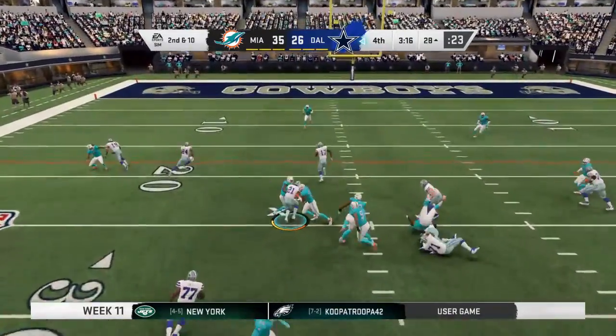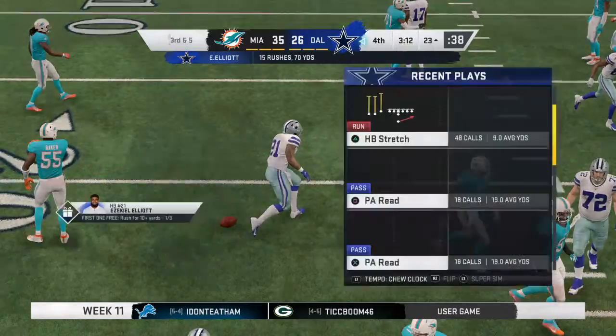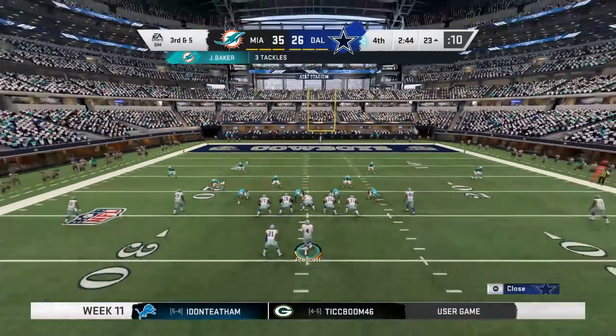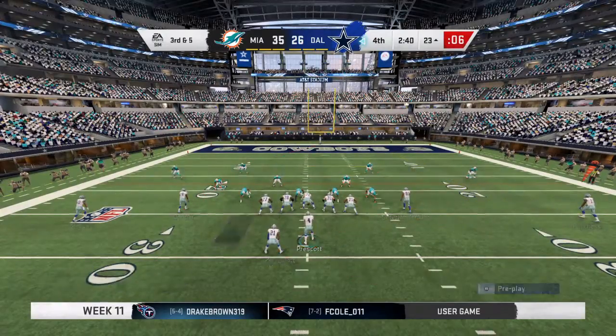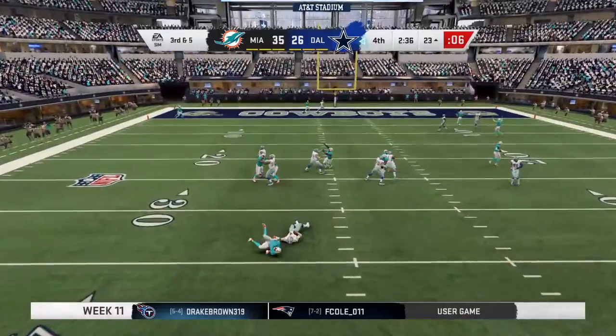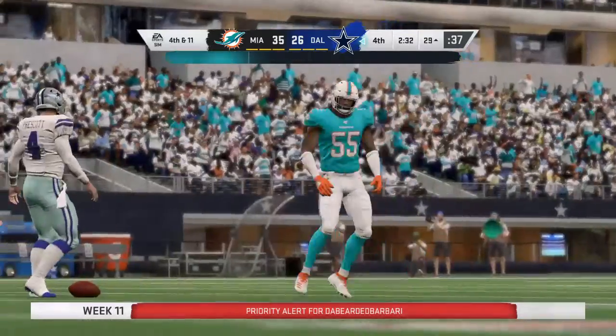On second down now, it's Elliott. Despite the blitz, they're still able to pick up a nice solid gain. The disadvantage of blitzing often alters the normal spacing and run fits and leaves creases like they were able to exploit right there. Nowhere to escape, and he goes down. Give the sack to Jerome Baker.